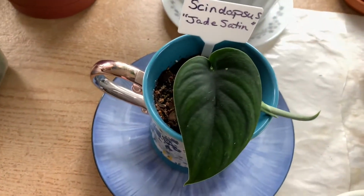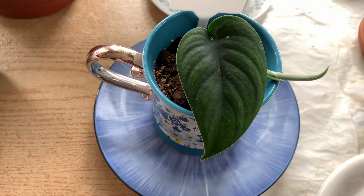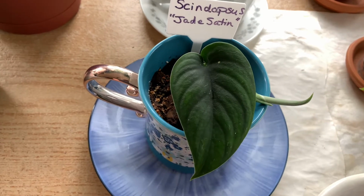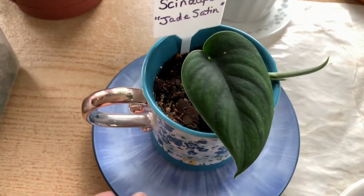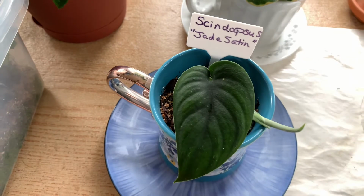This one here is a Syndaxis Jade Satin. This one I picked up from another local plant friend of mine. This one I believe came from Carbina. So again, this one is a Syndaxis Jade Satin. Super beautiful plant. Love the dark green foliage, the matte color on the leaves, so pretty.